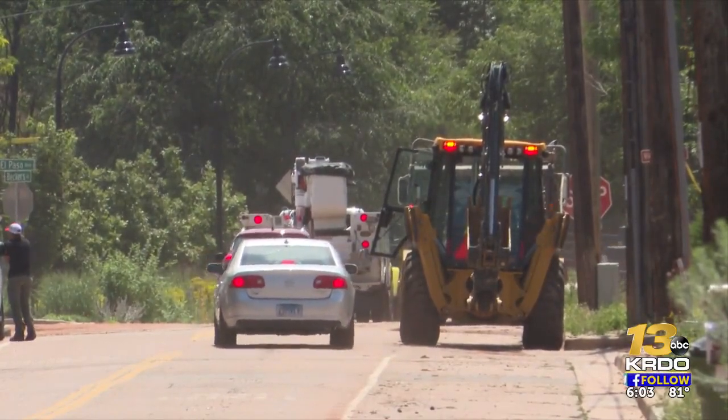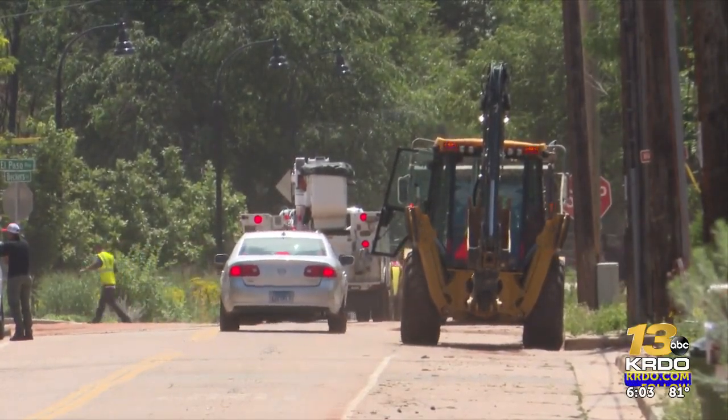Now, the city of Manitou Springs says with this elevated flood concern this week, and just like Mary was saying, to take a look around outside your property and stay aware of the weather that's going on. They're urging folks to listen for the emergency sirens that they have set up around the city and to be prepared to take higher ground if necessary. Reporting live in Manitou Springs, Tyler Cunnington, KRDO News Channel 13.